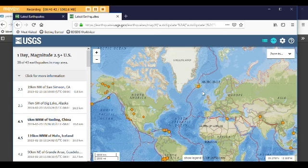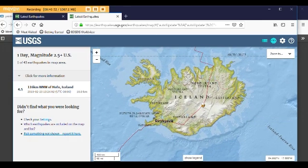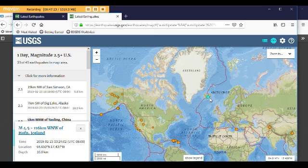Next, we have an Arctic earthquake that came in today on the island of Iceland, right in the center, right on the red line. There was a 4.5 near Hofen, Iceland. This one happened at 1:24 this afternoon. And we can see that line is where the North American plate and the Eurasian plate come together there. And they split the island of Iceland right down the middle. That is an active earthquake area and also volcano area.